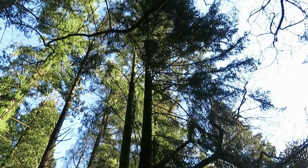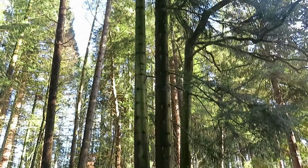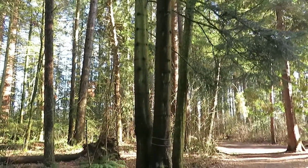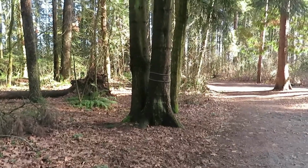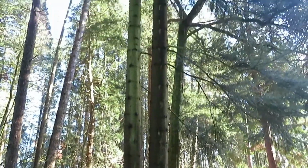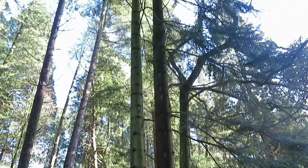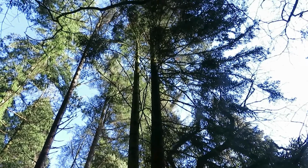This big tree is a good example of a Nordman fir tree. It's actually indigenous to, I think, northeast Turkey. It's a Turkish tree. And as you can see, it grows nice and straight. Apparently they're very easy to grow, these. It's a good specimen for sure.